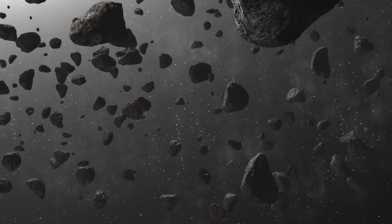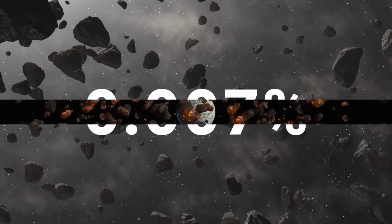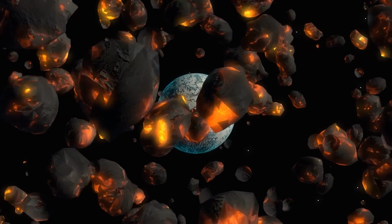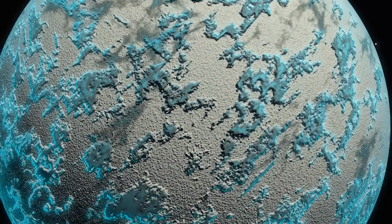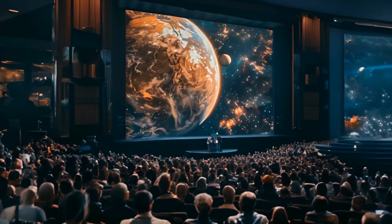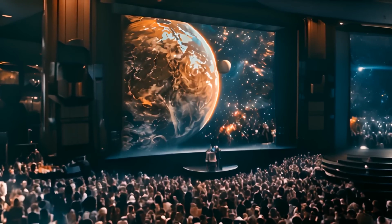The likelihood of such alignment occurring randomly is extremely low, around 0.007%. So, here comes Planet 9, a hypothetical massive celestial body that offers a plausible explanation for this strange phenomenon, potentially exerting gravitational influence to shape these orbits. The initial theory didn't hold up for long, facing accusations of observational bias and calculation errors.